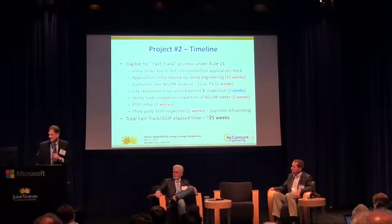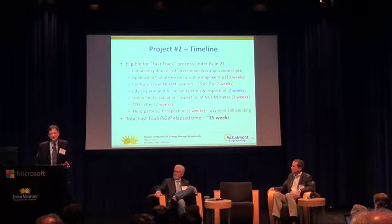Timeline in this one was similar. Again, some back and forth over the NGOM and the city, but the timeline was again about a half year to do this project.